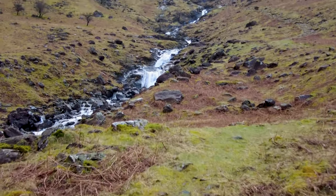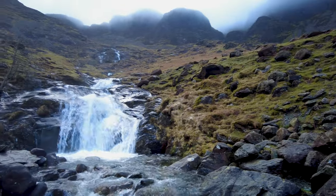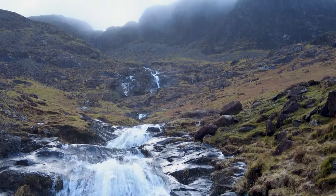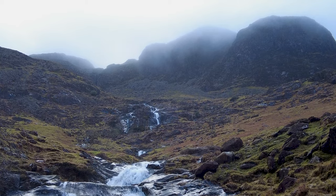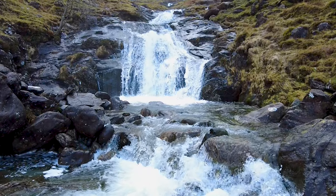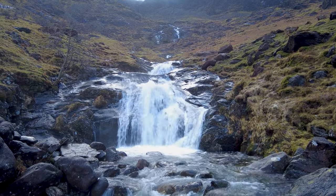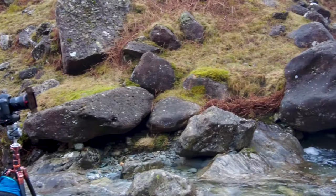Right, well, we've come up with our first composition and first waterfall, and we can see it there. And as we look up, if I zoom in and go up, you can see there's lots of different waterfalls and cascades going all the way up. So what we're going to do is, as I say, we've captured this one here, and then we'll maybe take different compositions, and then we're going to slowly work our way up, and somewhere up near the top is Warnscale Bothy, which is our aim.